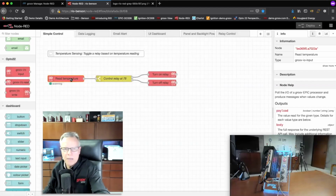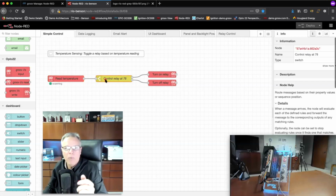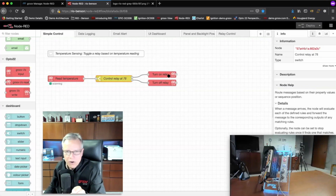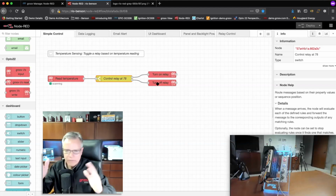We're just going to read the local temperature, and then we're going to do a very simple control. Okay, so I'm going to look at the temperature, and if the temperature is above 78, then I want to do something. So I double click there, and I'm in what's called the switch node. Here it says, if it's greater than or equal to 78, I want to go out the little number 1 right there. Otherwise, go out the number 2. And when I do so, I'll turn on the relay if it's over 78, greater than or equal to, or turn it off if it's below. Pretty straightforward, very simple logic.